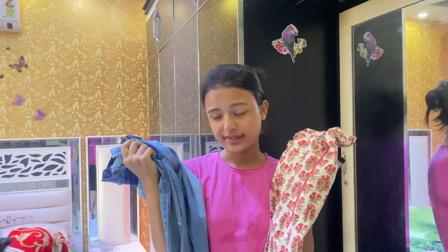Jeans, actually, let's see how it will turn out. So yeah, this is my look of the day. So yeah, this is my full look for today. Ta-da! My jeans aren't visible.